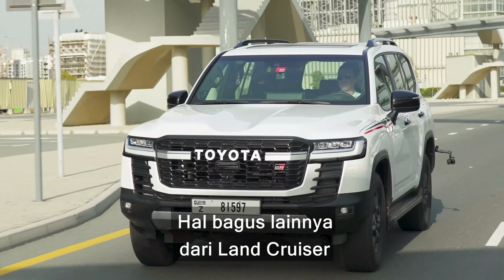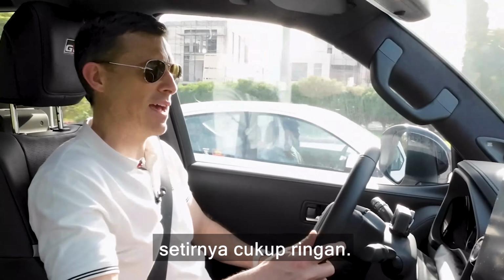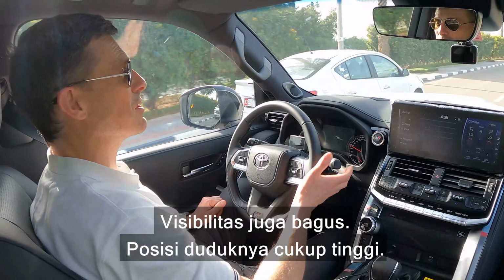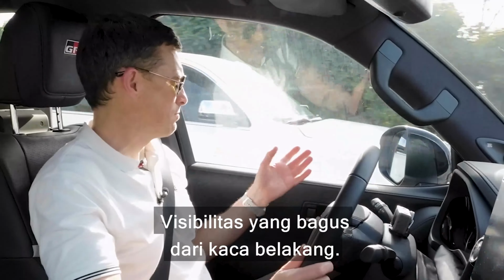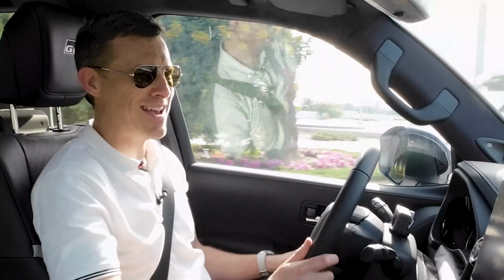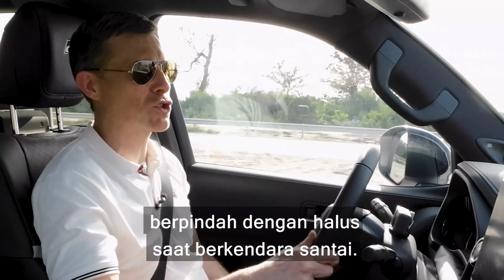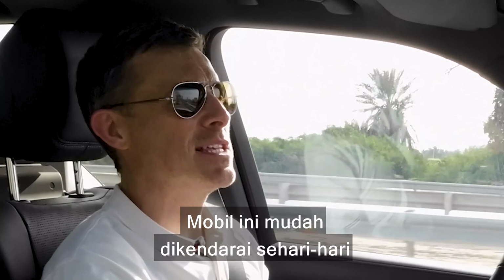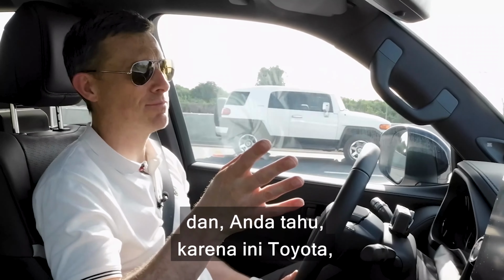One of the other great things about the Land Cruiser is that when you're just driving normally and you've got it in its comfort setting, the steering is fairly light. Visibility is good as well. You sit up high, good view over that bonnet, good view at the back window, big side windows. It's easy. And this 10-speed automatic gearbox just blends the gears when you're just cruising about. Such an easy thing to daily this. And, you know, being a Toyota, it's not going to break down.